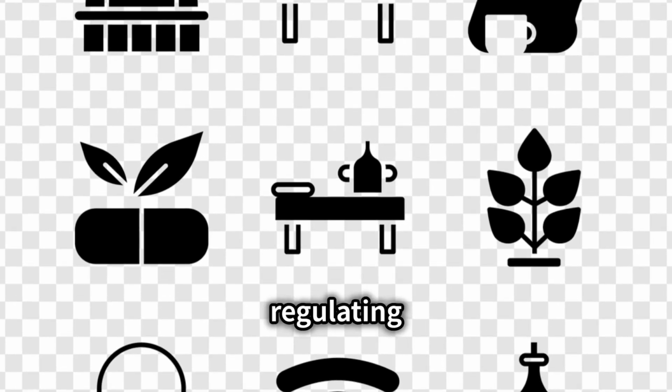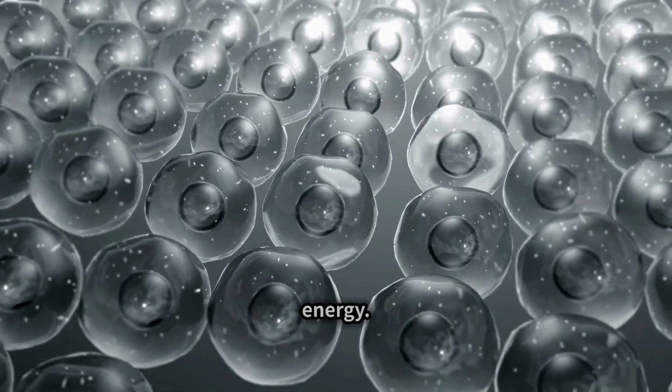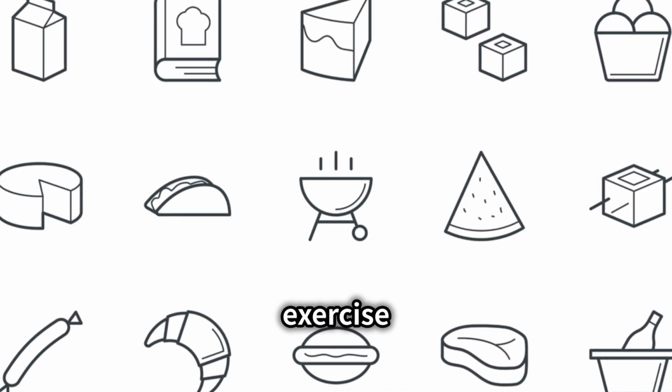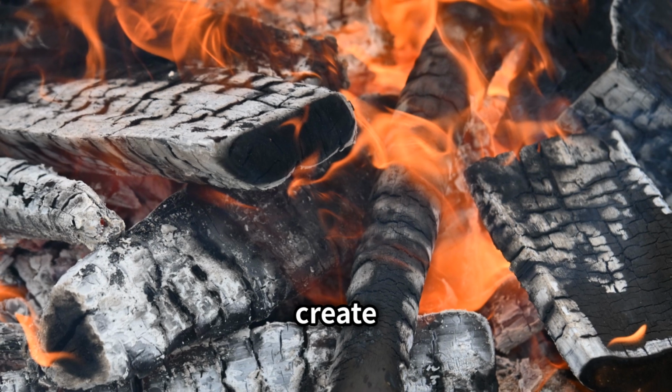Number 3, regulating cell metabolism. Mitochondria burn glucose and fat to produce energy. This is essential during exercise and supports muscle and brain function. It's like burning wood to create energy.